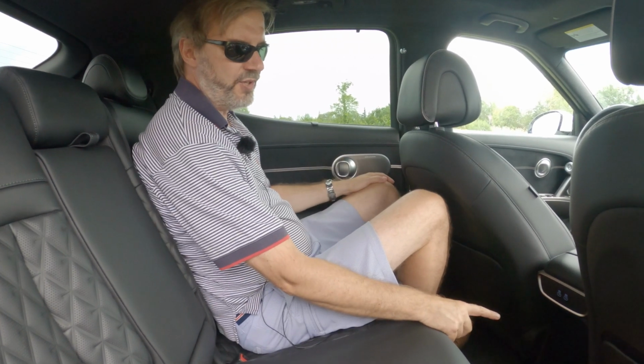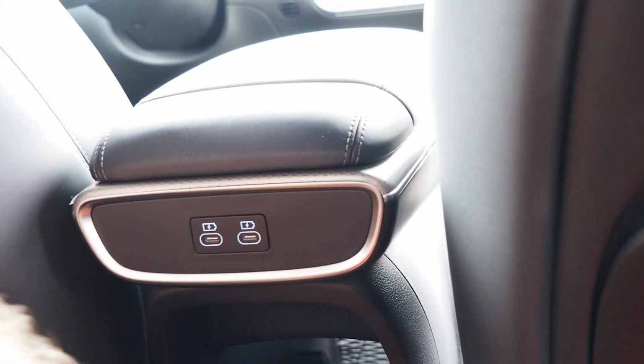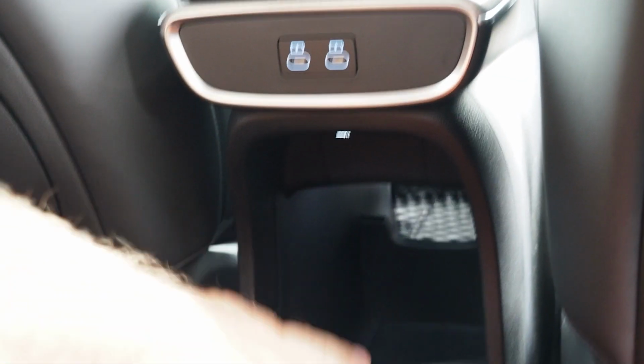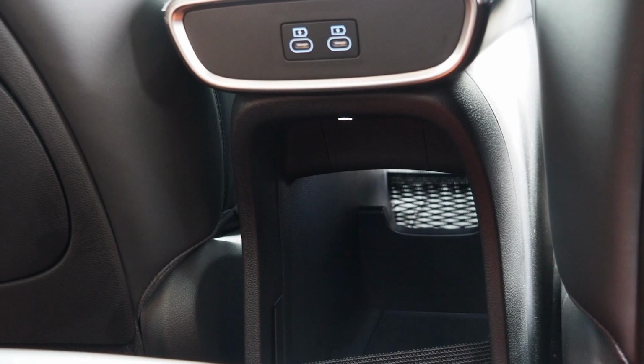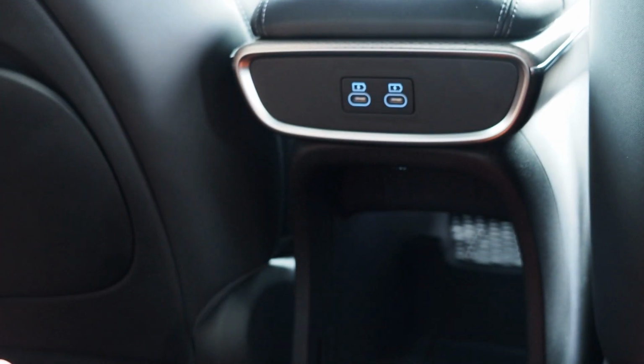The other thing we'll mention to you here, this large storage at the bottom of this middle section, the armrest, it goes all the way through to the front. So you can store things here from the back side, from the passenger side. You can store things from the driver's side as well. Here you have also the two USB-C charge ports.